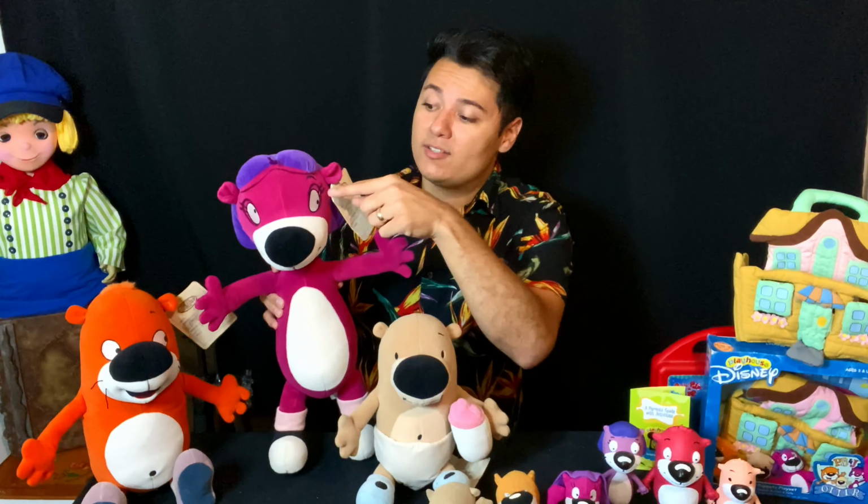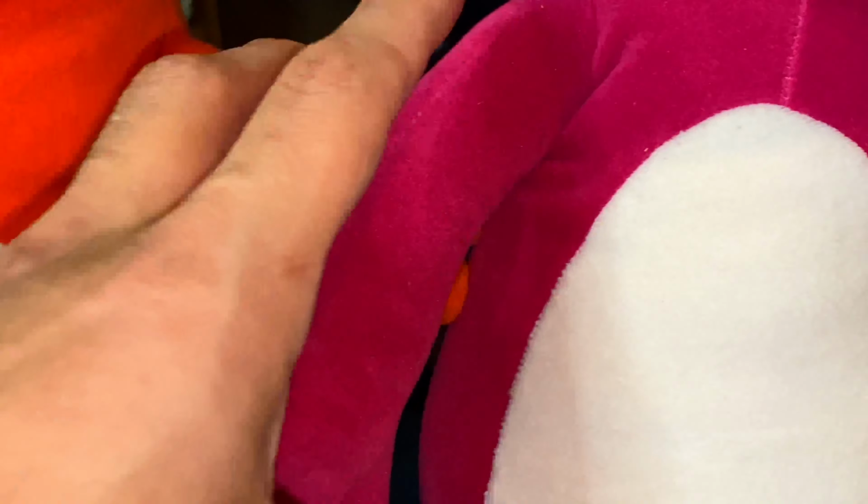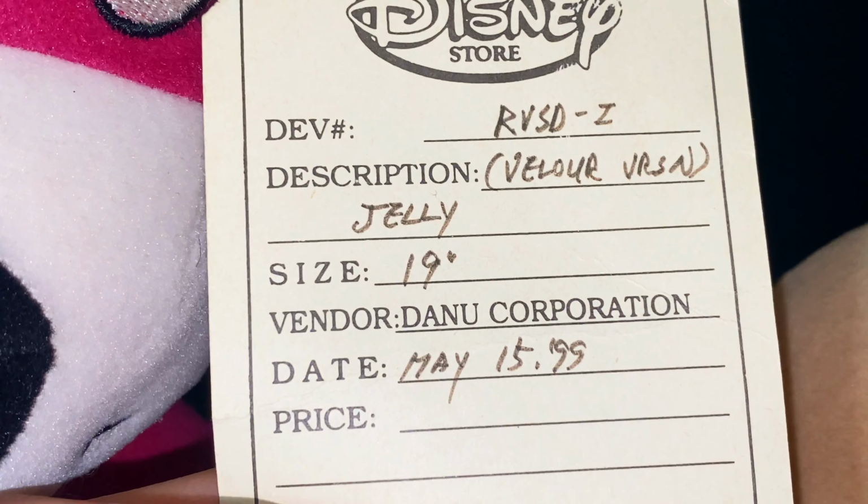You will see marks that were used by the production artists. As you'll see here on Jelly, for instance, they wanted her eyes to be a little bit bigger. They wanted her hair to come down closer to her eyebrows, and things like that are just so fun to see in the production of puppets and even plush.